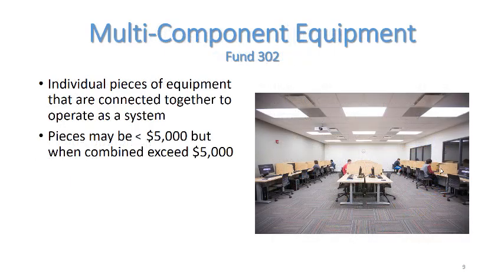Multi-component equipment is comprised of individual pieces of equipment or material items that are connected together to operate as a system. Individually, these component pieces may cost less than $5,000, but when combined, they exceed $5,000. Multi-component equipment may be capitalized when purchased for one functional unit. An example of multi-component equipment would be refreshing a computer lab.